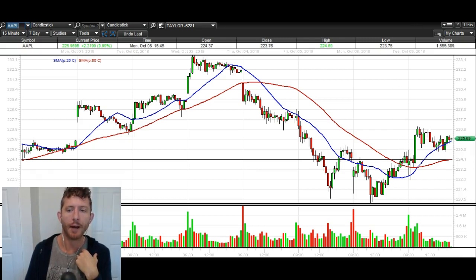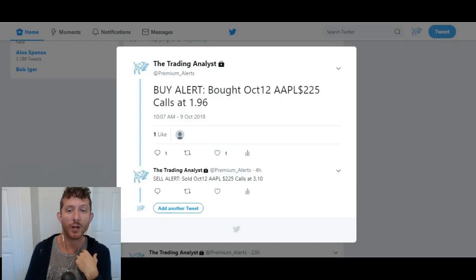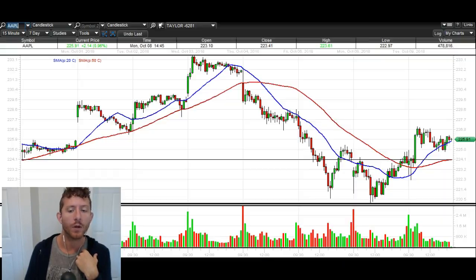And I'll show you the buy alert. And again, this is a really quick trade. Most of our trades are a lot longer than this, but this was a quicker trade. So we alerted the October 12th calls here at 196, and then we ended up selling them at 310. That's a 58% gain.